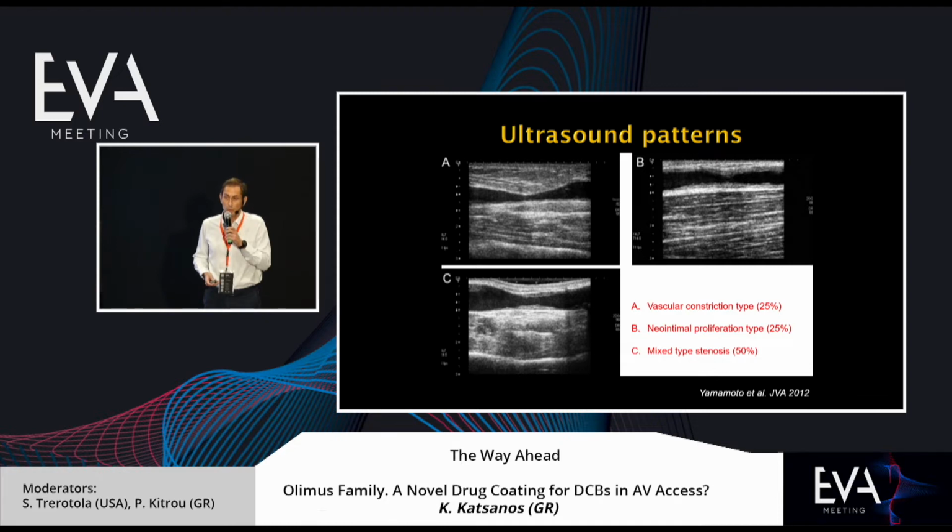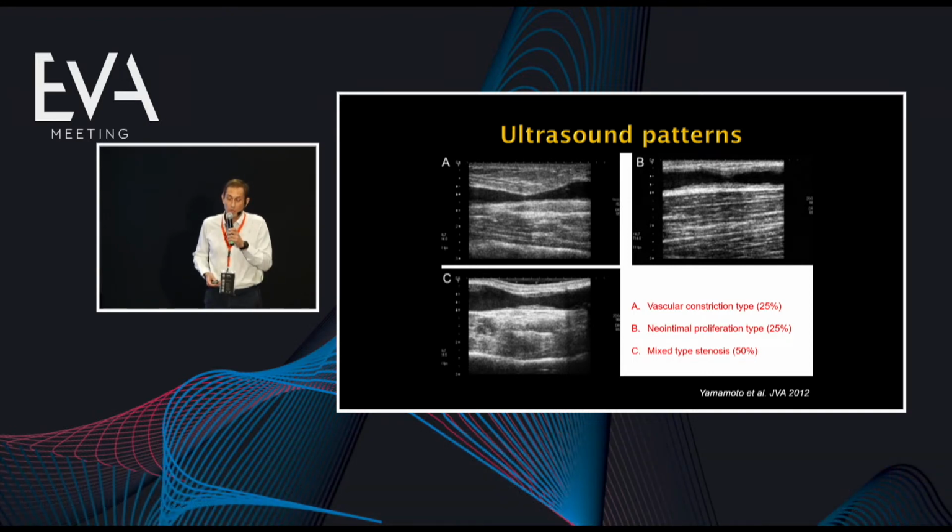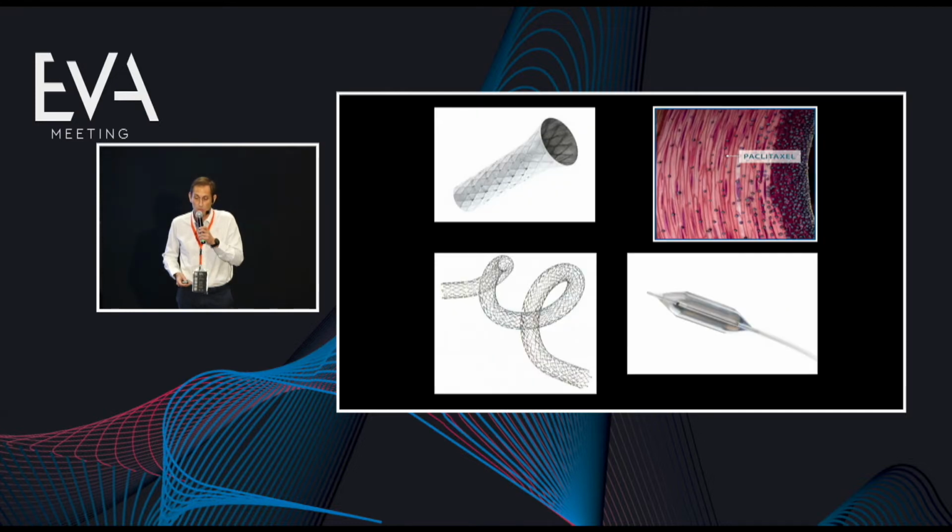Another point to remember when thinking about the application of drug-coated balloons is that we get different types of stenosis. We get the constrictive type on the top left, the proliferative type on the top right, and then we also get the mixed type. So we don't always get this myointimal thickening, and this is something we might have to check and discuss more in the future.